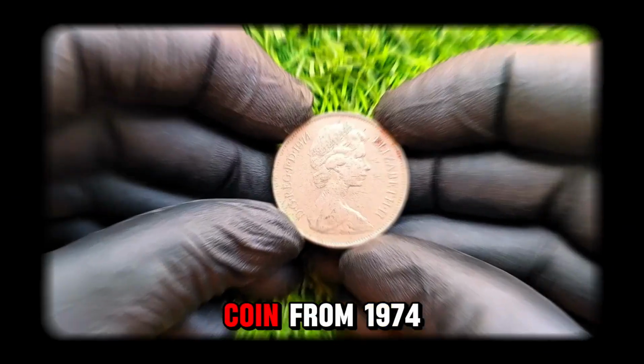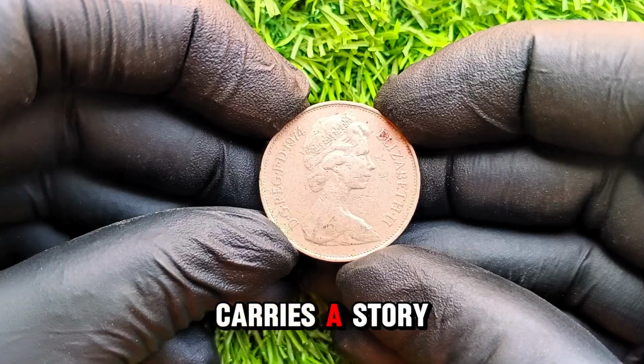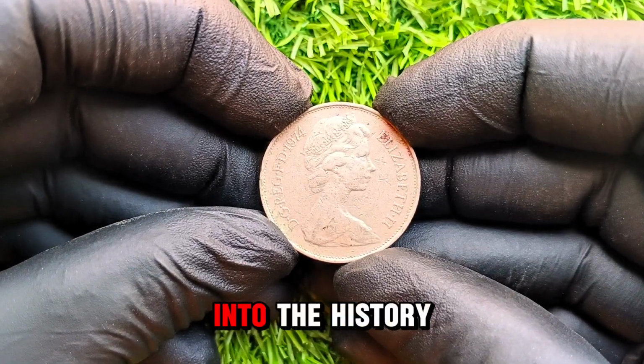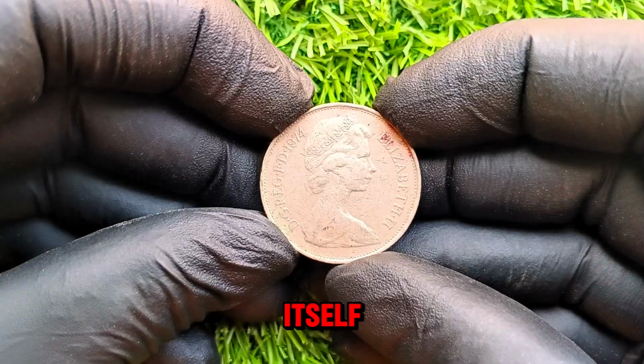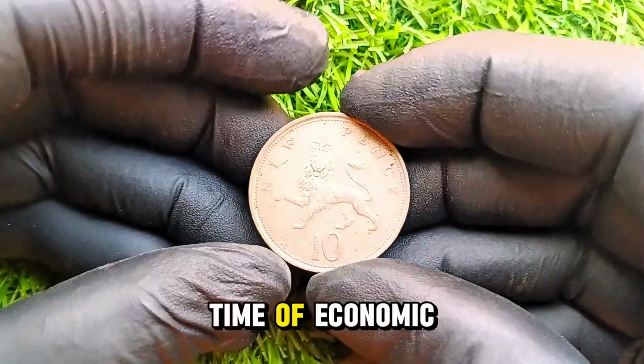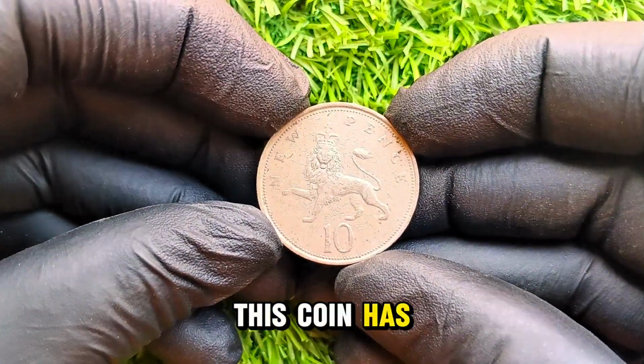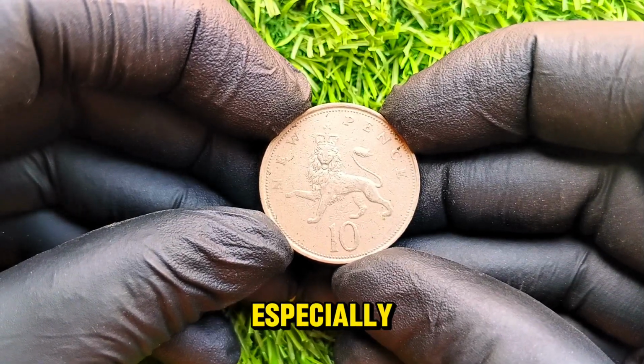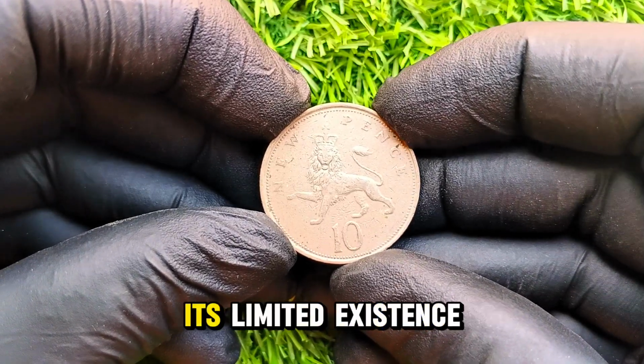The 10-pence coin from 1974 carries a story that goes far beyond its small silver appearance, a story woven into the history of British currency itself. Minted during a time of economic change, this coin has become an object of fascination for collectors and historians alike, especially because of the mysterious reasons behind its limited existence.